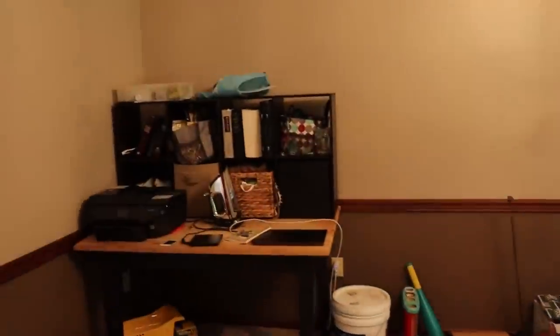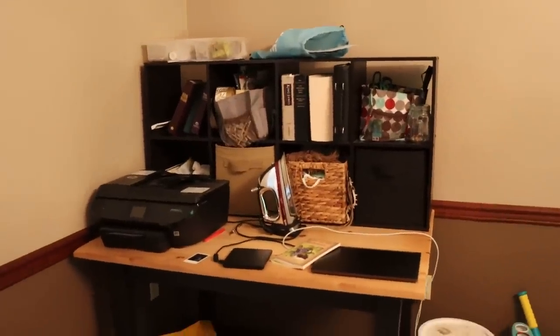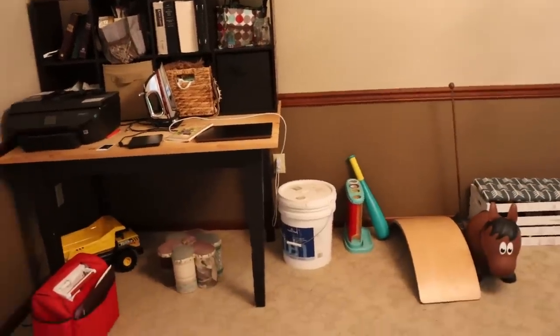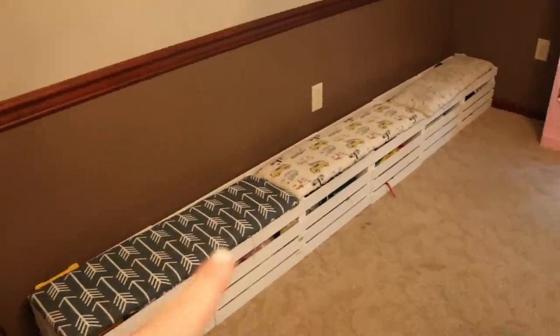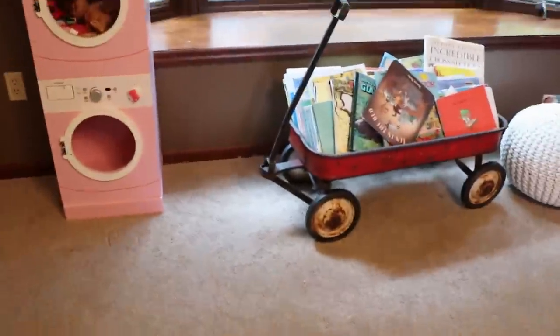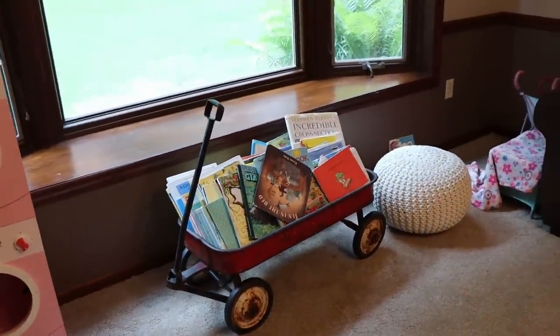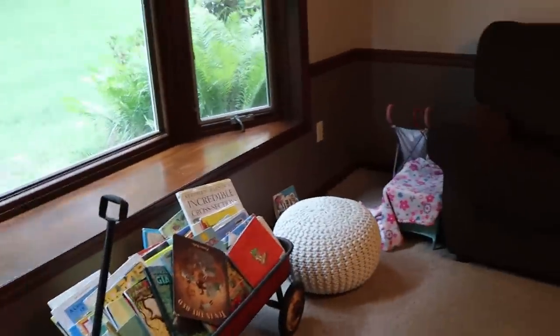Over in the corner, I have this crafting area that we've just been dumping stuff here because we knew that we're gonna eventually move it. So this all looks terrible. The toys are currently stored in these crates with the cushions for the lids. And then the books are in the wagon here. I didn't even bother tidying that up because, hey, the before and after is gonna be unreal. And this washer and dryer thing's gonna go downstairs.